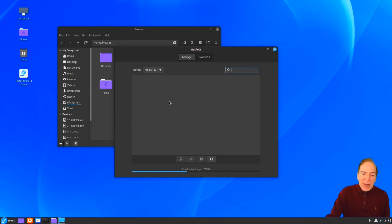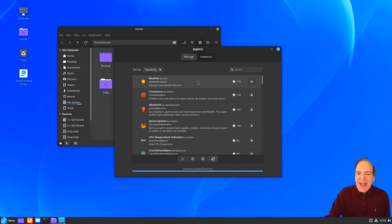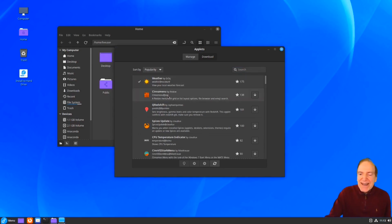And there's a couple I really like. One of them is the Cinnamon menu. It's even a cooler menu than the default Cinnamon menu, which I really like. A weather app is another thing I like. But mainly right here, I just kind of want to get the Cinnamon menu and show that to you. But since I'm in here, I'll select the weather app too, just for download. And then Cinnamon menu, hit again the down arrow, and then that'll download those.